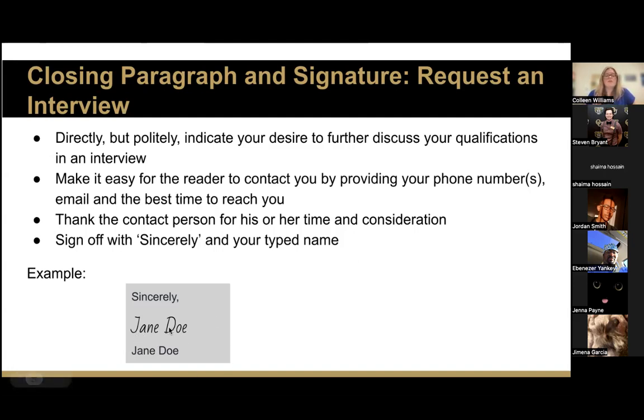And then with your name, some students have access to this, and I envy them because I'm not tech savvy whatsoever. But if you're able to upload your actual signature to your cover letter and include that under "sincerely," amazing. If not, if you're just like me, just use a different kind of font that looks like a signature, like a cursive or italicized font, and then have your typed name right below it.